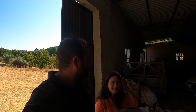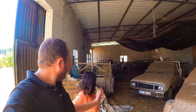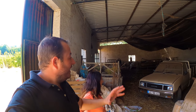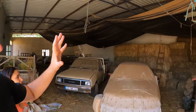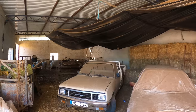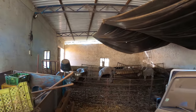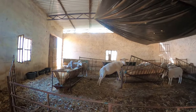It's a jolly big barn. It's 200 square meters, so it's nice and large. It's got space for all his 19 sheep, I think, Mariana. Yeah, it's got 19 sheep in here, so it's got space for that. He's got a tractor, a few vehicles, some trailers, loads of hay bales, and this would make a perfect place for storing all of your farm tools and everything, and even housing some animals.